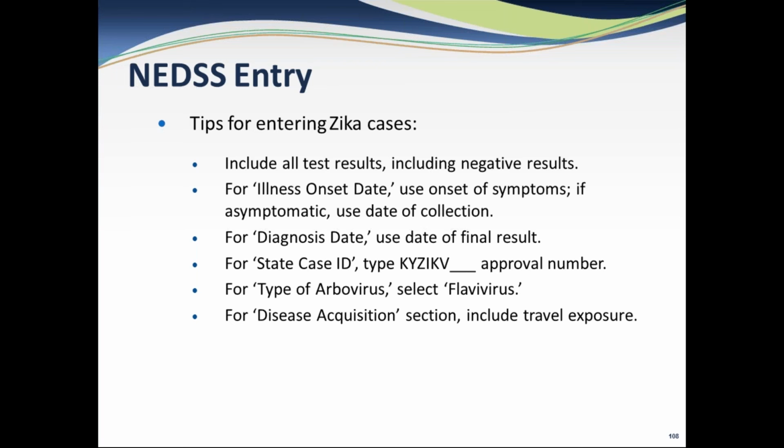For diagnosis date, use the date of the final result. So if it were an IgM, you would want to use the date when the PRNT came through, because that's when we know it's actually a possible Zika infection. For state ID, type KY, ZIKV, and then that numeric approval number. For type of arbovirus, select flavivirus, and then for disease acquisition, in that section, include travel exposure.